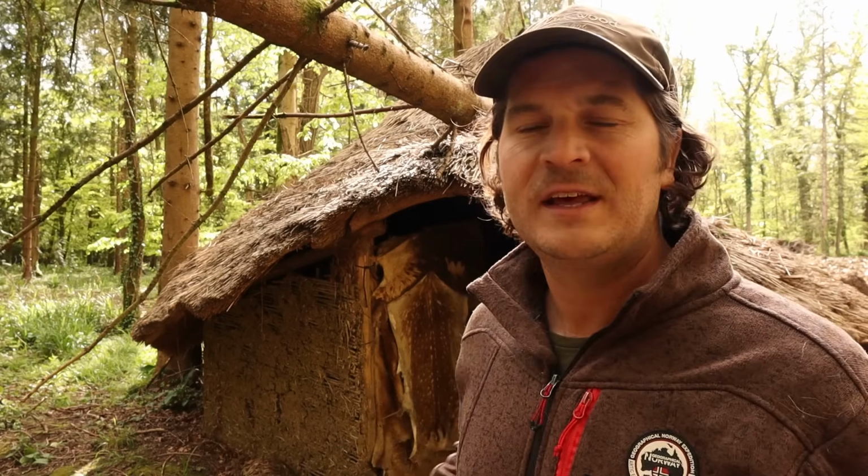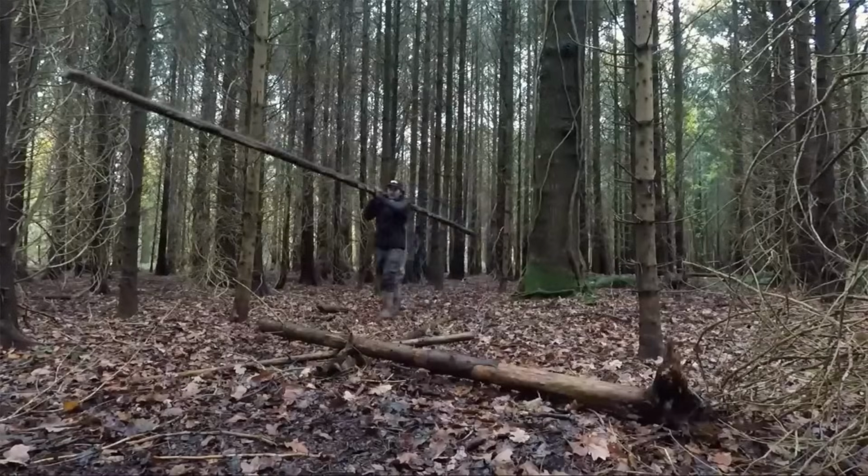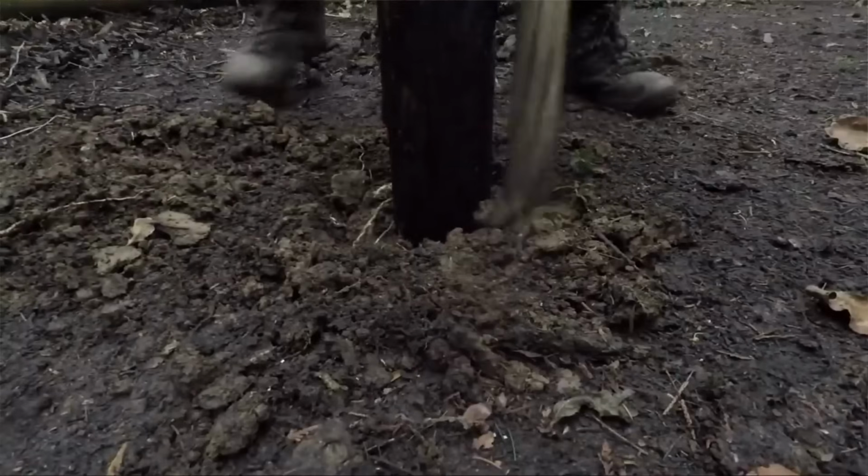So before we get any further into the video, let's rewind 4 years to the time when I built this shelter with Mike from TA Outdoors. So back then we built this thatched roof house. The idea was to use materials in this woodland. To begin with, we gathered some cedar lengths of wood. We cut them down and then we burnt the ends. The ends we then plugged into the ground.